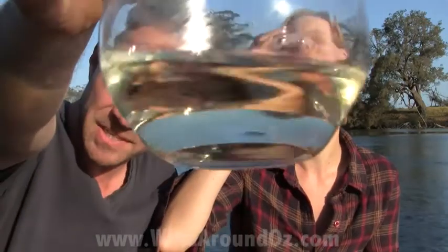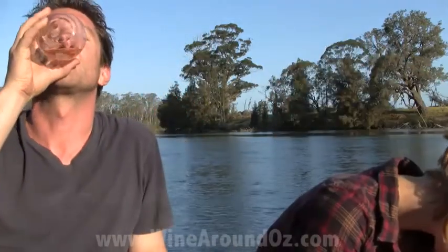And as I showed you before, very light in colour. I mean, it's basically almost water, but it's got a really nice inviting nose, so I'm going to give it a shot. Ooh. Fruity, definitely fruity. Pear, peach, along those lines.